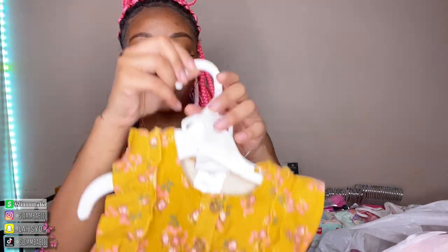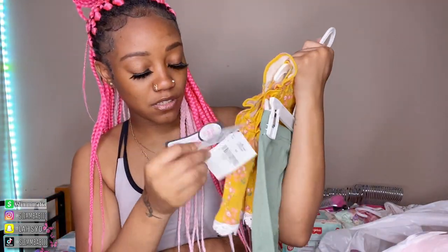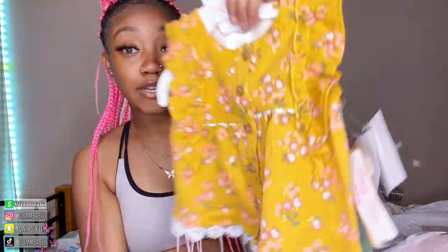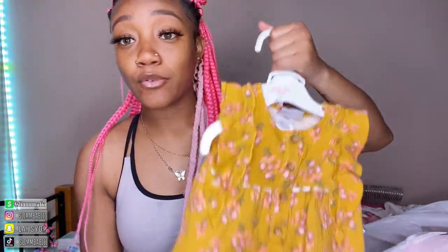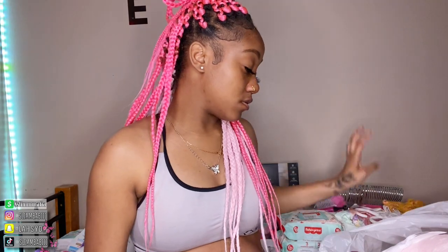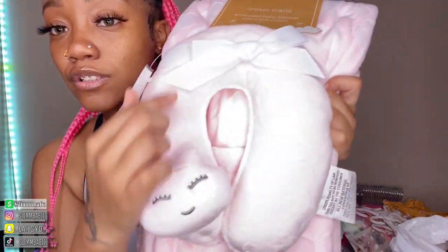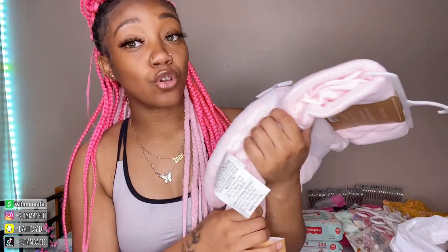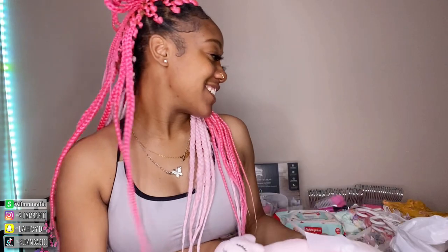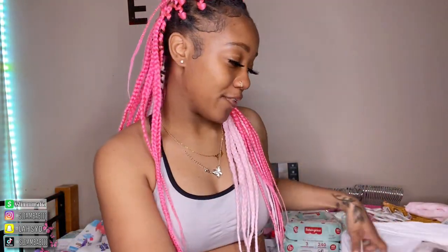Then I got this. This was $11.99. I don't know why I spent $11.99 on this, but my mama really insisted that I buy it. Okay, so for one, this was $8.99. It has the little pillow and blanket. I think this is so cute. And it's so soft. I'm very in love with everything I've got so far.